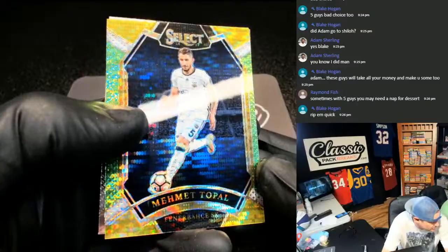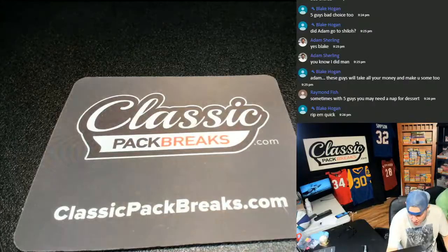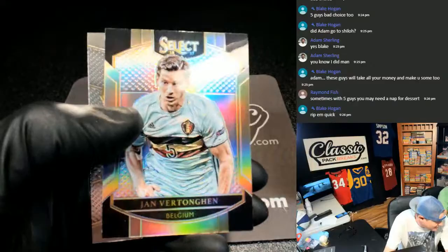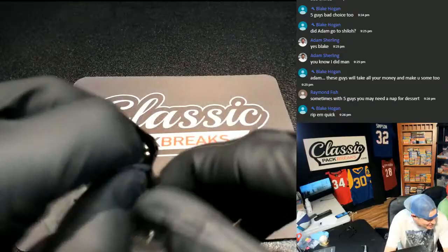Blake says give it to him quick how he likes it. All right, I'm all right. You're the only guy that ever tells me that. Check, change. This guy wants his action. He wants it now. Vertonghen. Belgian. Bang. You see how fast that was? Man, it's like pulling a tooth.